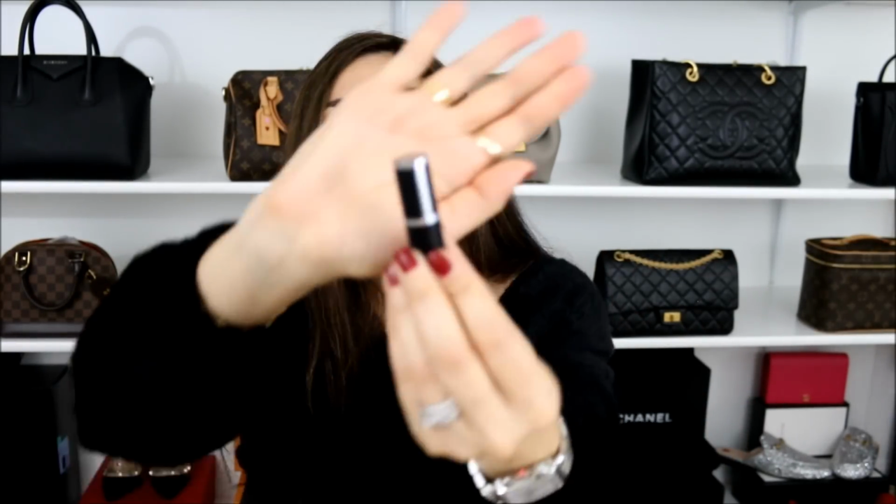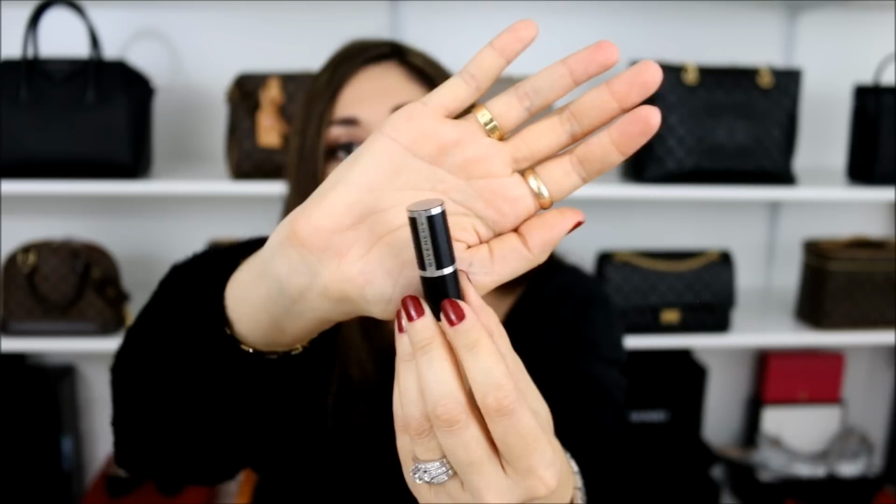Now, as much as I love the color and as much as I like the cute little packaging, not the best formula. I feel that after like 10-15 minutes, you can see that it's starting to feather and it's a little bit drying. So with that one, I would recommend using a different type of lip balm or some kind of moisturizer underneath before you put it on, but the color is insanely, insanely gorgeous. So once again, the Givenchy Le Rouge Matte in 329.